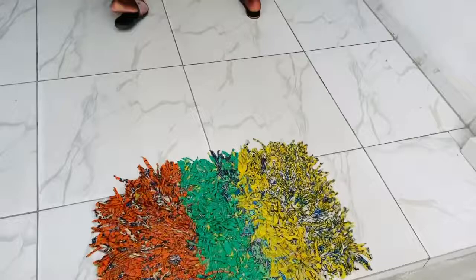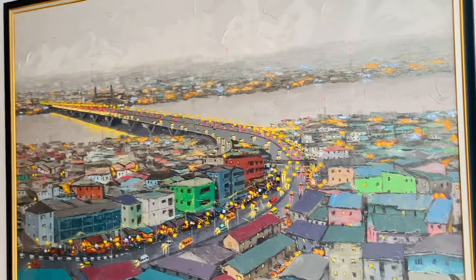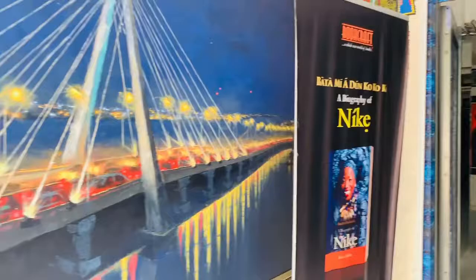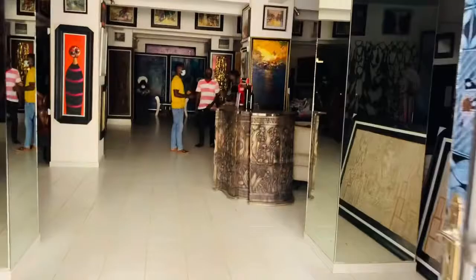So guys, this is a paper artwork of what the Third Mainland Bridge in Lagos looks like. So this is how big it is, and it looks exactly like it. This is really beautiful, I won't lie. And by the side we have the Terminal Bridge. This is what the Terminal Bridge looks like. Yo, you guys, I'm actually getting familiar with all of these bridges here in Lagos.